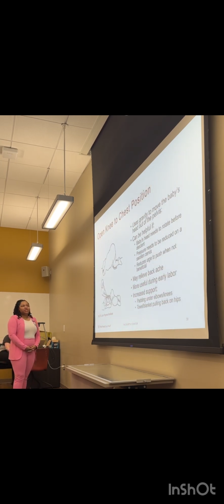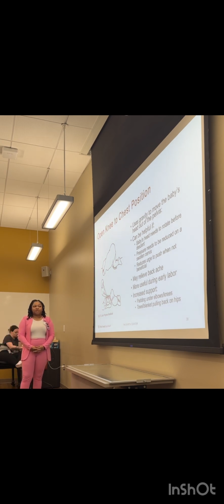One knee to chest position uses gravity to move the baby's head out to the pelvis, and can be helpful if the baby's head needs to rotate before descent. Pressure needs to be reduced on a swollen cervix, or the urge to push reduced when it's not a beneficial time. Meaning if she is not 10 centimeters dilated yet, this is still a good position to help progress that labor.